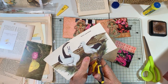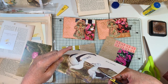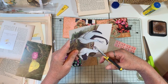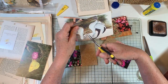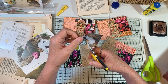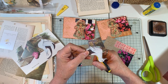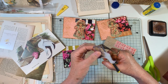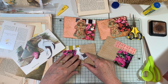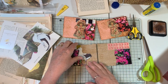But let's see. Oh, it's not a seagull, it's an albatross. Excuse me for my incorrect identification of a bird. Look at his little beak. I should have known from his beak. We'll see if he's going to look okay there. I am bound and determined to be using some of this stuff, and doing these unfinished project journals would be a great place to do that. So he looks kind of random on there, but I sort of like him.